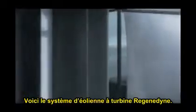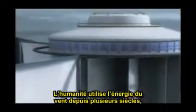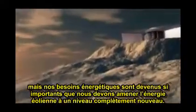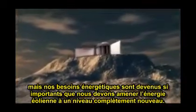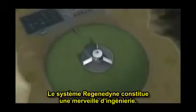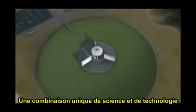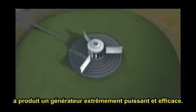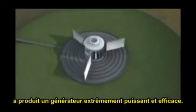Introducing the Regenedyne wind turbine system. For centuries, mankind has utilized the power of the wind. But for today's power needs, we need to bring wind power to a whole new level. A modern marvel in engineering, which uses a unique combination of science and technology to form an extremely efficient and powerful generator.